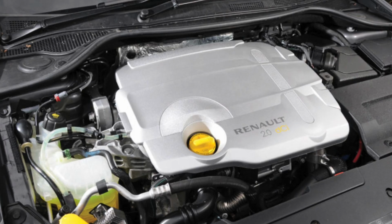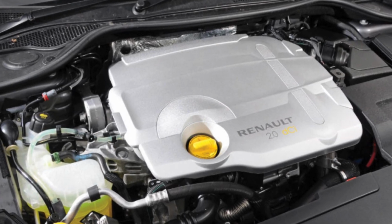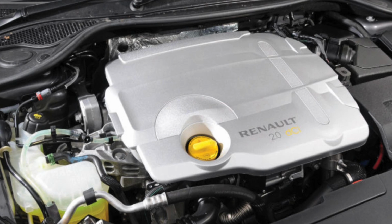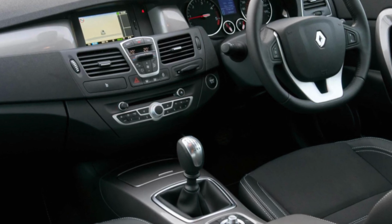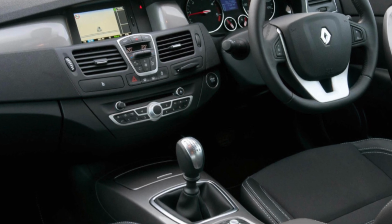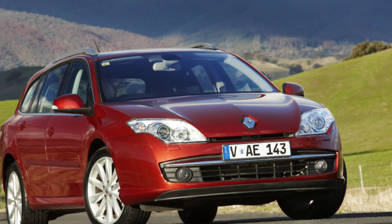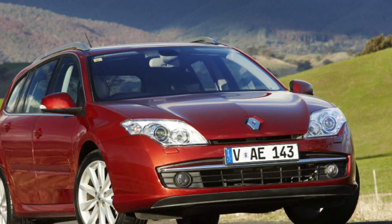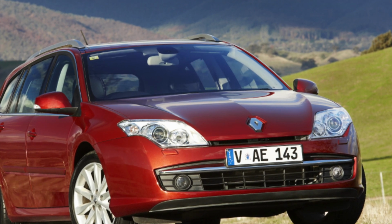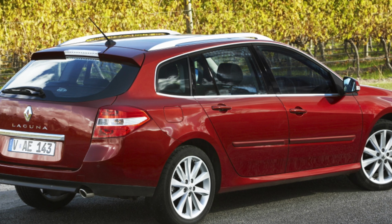Clutches in the Laguna can be problematic, particularly in diesel versions of the car. These are likely to stick and cause all kinds of difficulties when trying to find the gear out on the road. You should have no issue locating this problem, as it'll occur from the moment you get on the open road, and don't accept excuses from the seller about how it sticks a little. The clutch is a known faulty part and will cost you quite a bit of cash to replace.